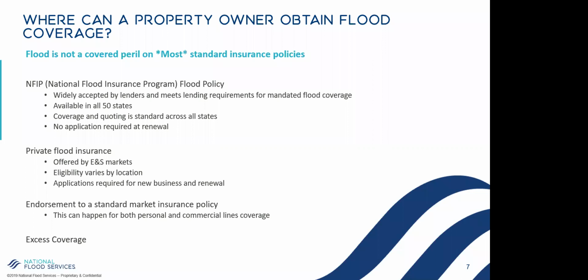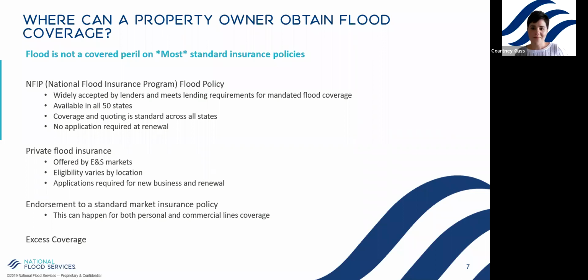That's probably the most widely accepted. If we could have everybody mute their phones, that would be appreciated. Thank you so much. The NFIP, or the National Flood Insurance Program, is the most widely accepted and the most widely known in terms of places to obtain flood insurance coverage.